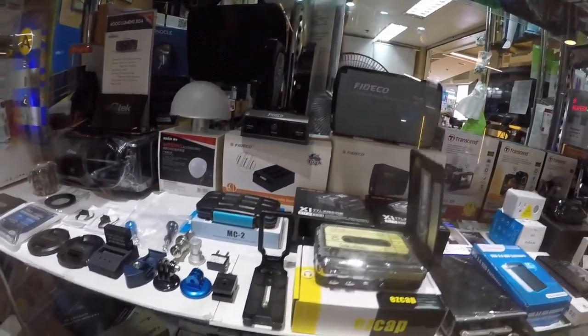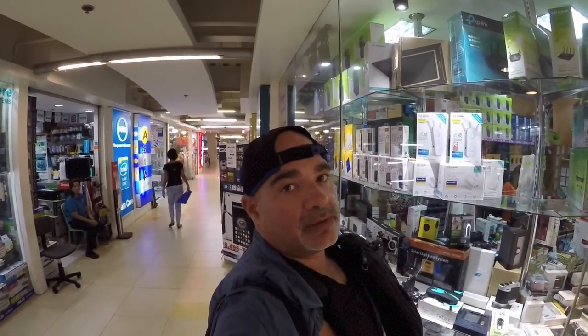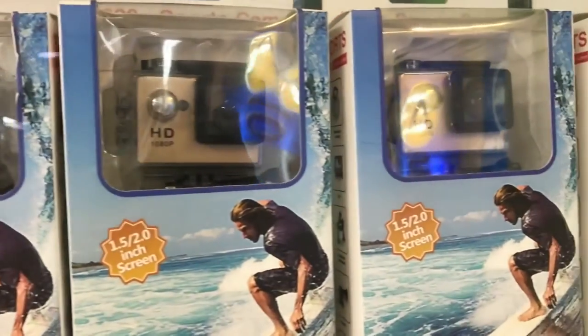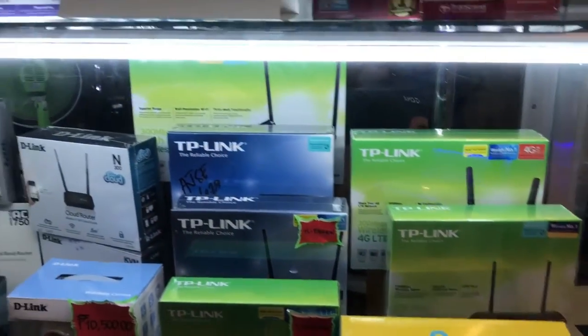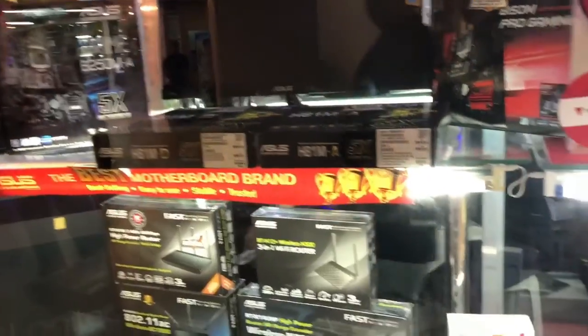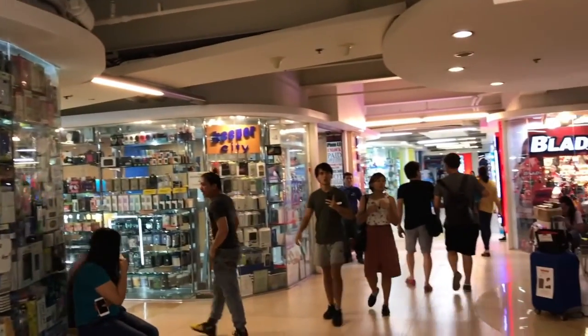How do you like that little portable cassette player? Nice lens cap. 2,600 pesos for a little 720p camera drone. I like all the GoPro copies. Hello, how are you? Hard drive cases, ink, routers, projectors, cables, adapters. I guess just about everything that you can want as far as electronics and computers go, you're going to find up here on the third floor at Greenhills Mall.